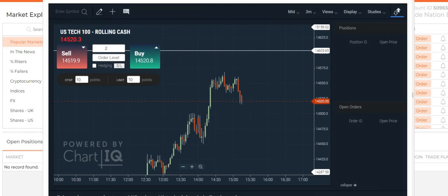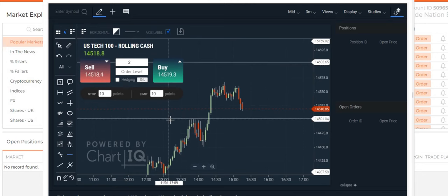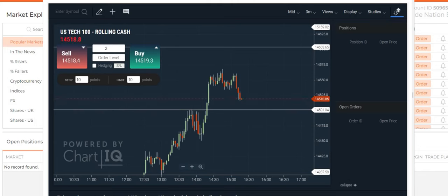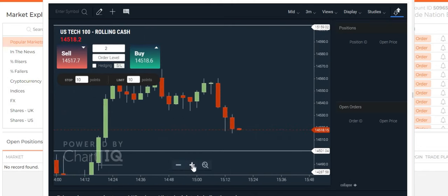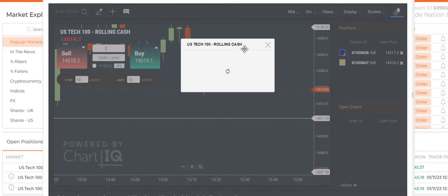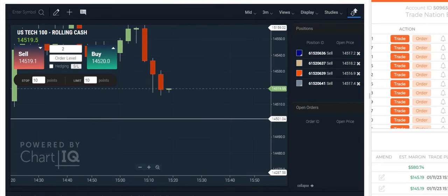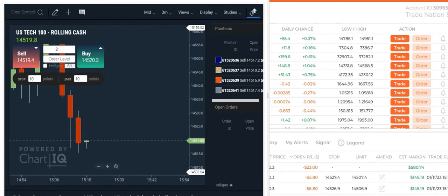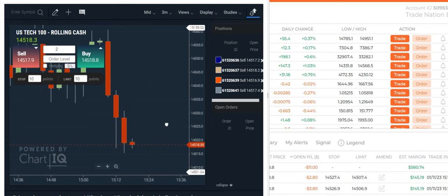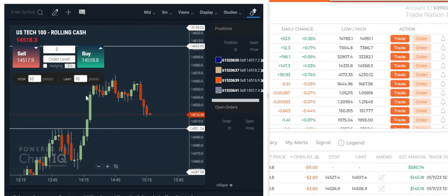Okay, so now we're going to just get a quick line and put it here on these wicks. 14501. Okay, there's room for an actual drop of 20 points. So we're going to open a short, because now we've identified our target here. I've opened different contracts because I want to be able to close whenever I feel like closing and not have to close everything if I don't want to. So this short position now is 10 points. We know there's 18 points room for a drop.